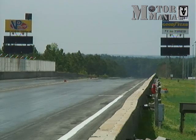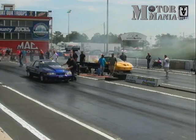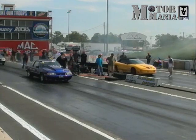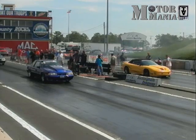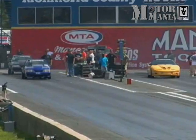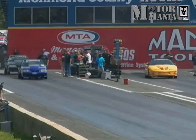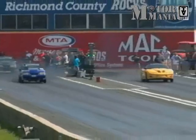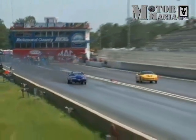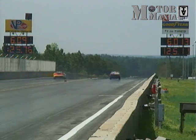Ted Timmerman, qualified number 12 with a 5.82 in the left lane. Brad Shear, the 10-time NMCA Street Radial champion, qualified number 5 with a 5.50. Oh, he had the pedal, but he still got a chance. He's going to get there with a 6.01.